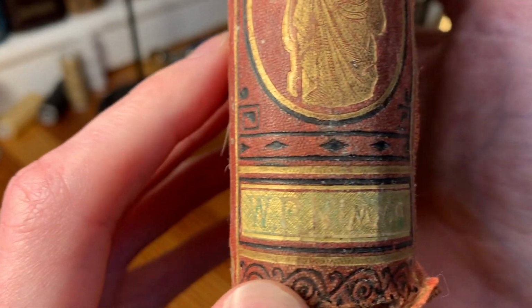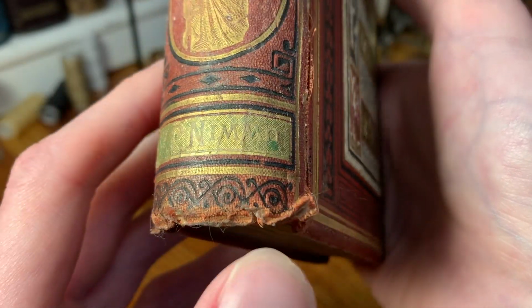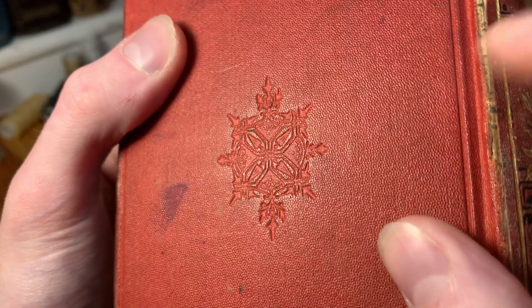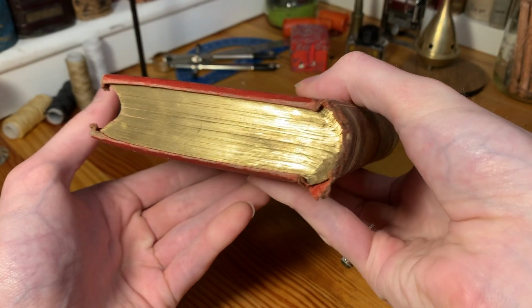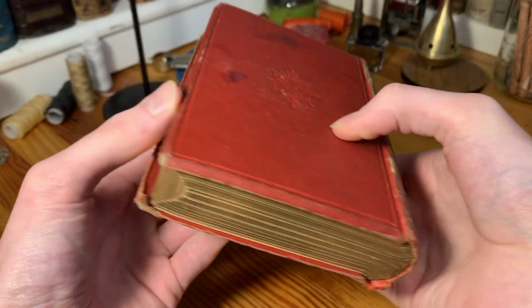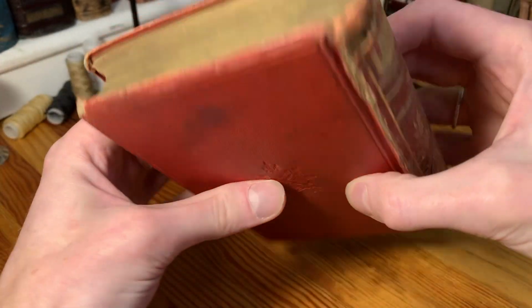And then the publisher W.P. Nimmo in gold there at the bottom. And on the back cover we have less coloring, but we've got this design in the center. And then all of the pages are gilded, so you can see this beautiful shine here on all sides.